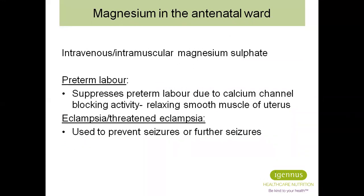So on the antenatal ward, magnesium is given intravenously or intramuscularly for some really serious conditions such as preterm labor. Because of its calcium channel blocking activity, magnesium can relax the smooth muscle of the uterus and suppress preterm labor. And then also in eclampsia or threatened eclampsia, it can be used to prevent seizures or to prevent further seizures.